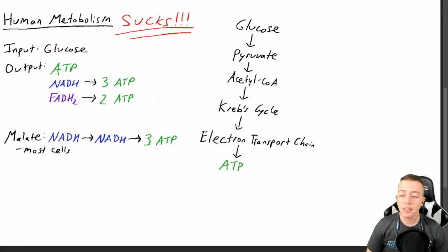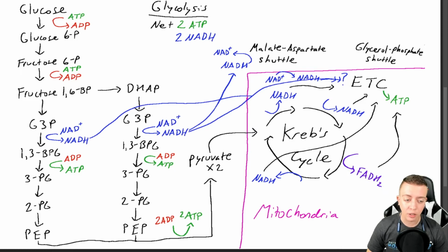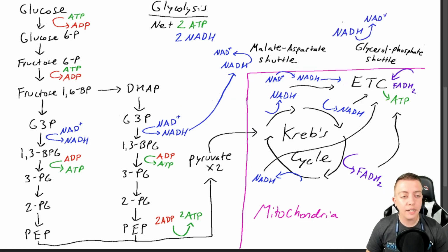However, not all cells can do this. Some cells, including the brain and skeletal muscle, two types of cells that require a significant amount of energy, a significant amount of ATP to be used, are going to use the glycerol phosphate shuttle, which is less efficient. This is an inefficient shuttle. And the reason is because instead of transferring cytosolic NADH to mitochondrial NADH, it's going to transfer NADH to FADH2. And then that FADH2 is what is going to donate the electrons to the ETC and then produce the ATP.